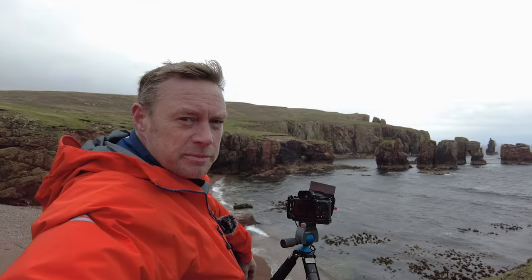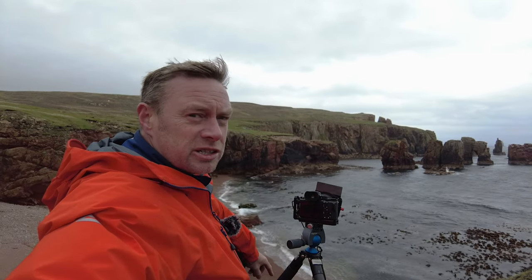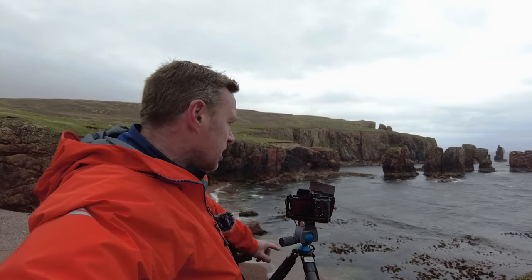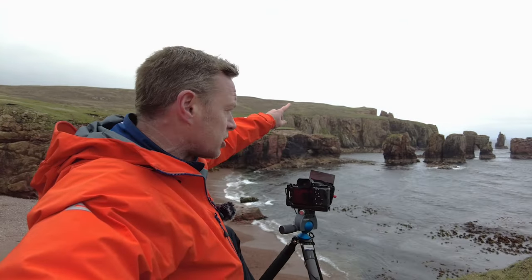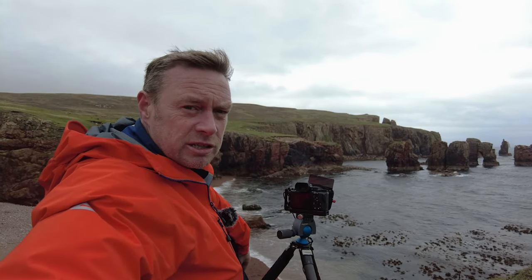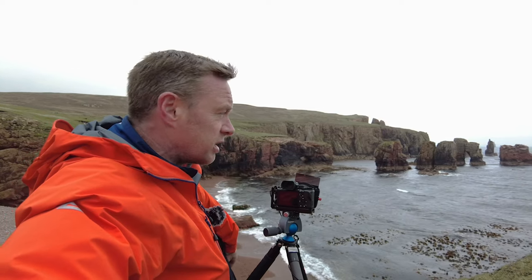Well guys, that is me done here at Sheerness. I am gonna come back here possibly tomorrow or the next day to revisit this place in better light conditions. Hopefully get some nice light on the actual water itself. I was on the cliffs at the top here, capturing these sea stacks, but the weather is slightly deteriorating now. As you can see, the weather has closed in, it's starting to rain.